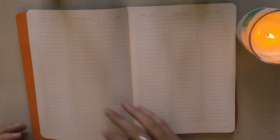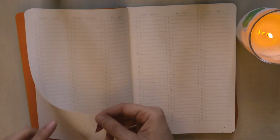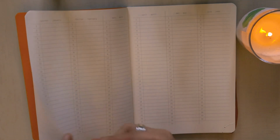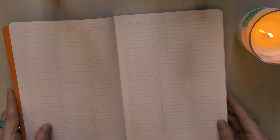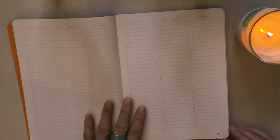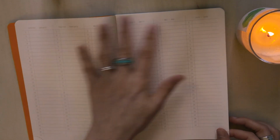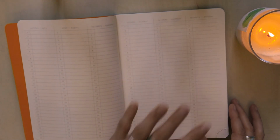Now, a really interesting feature that I have never had a planner with before, although I have seen some on YouTube that have this feature, is that it has perforated corners, so you can tear off this little corner when you're done with it, and that's an easy way for you to find where you are in the planner, because as you can see, it does not come with bookmarks. So I think that this is quite an interesting feature, and I'm kind of excited to try it. So here we have our 6 months, and then we have the next 6 months from July to December.